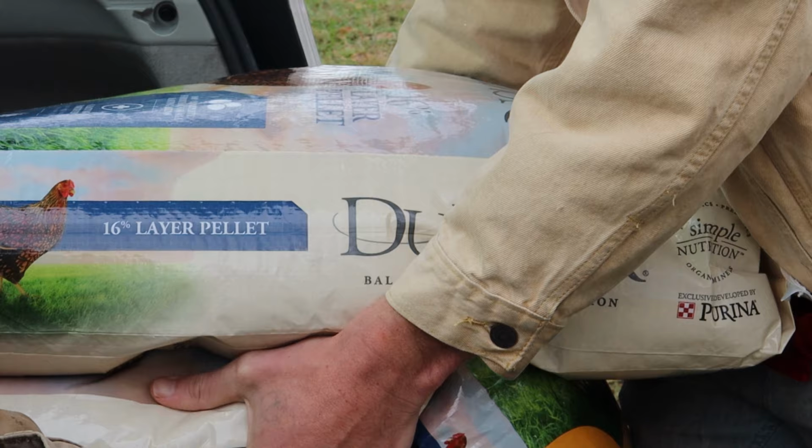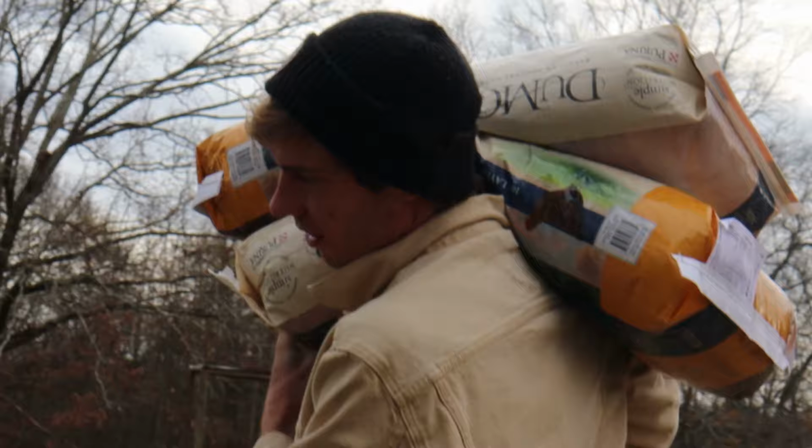It's 100 pounds right here of feed. You know, instead of going to the gym, I just throw some feed on my back, walk around the farm a little bit, get a little workout. Here we go. There's the first chicken house.